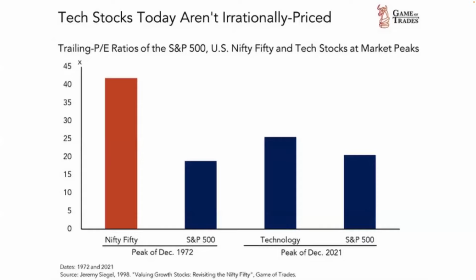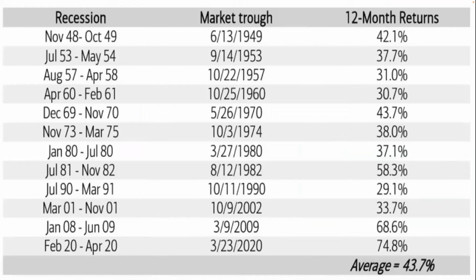Tech stocks are not nearly as irrationally priced as they have been in other bubbles, as they print massive profits. Now, if we are in a recession, which technically we are, we had 2 negative GDP prints, you don't want to buy the dip at the end of the recession. This is showing you somewhere around the middle is the best time to buy. And the 12-month return after that averages 43%.